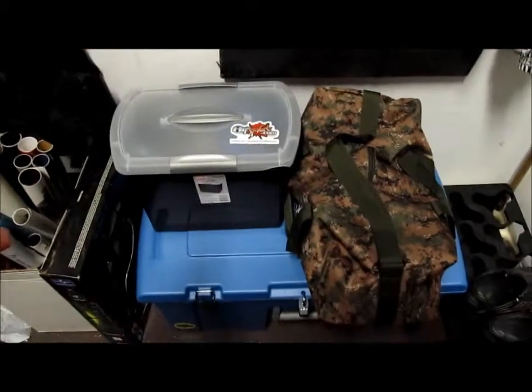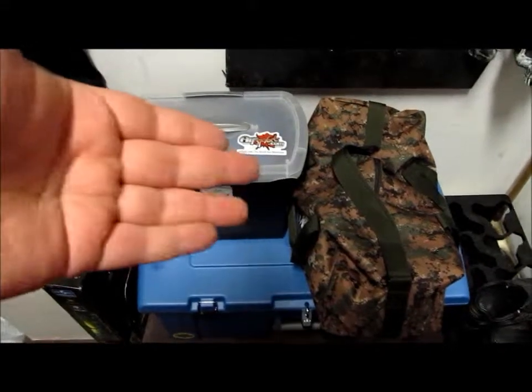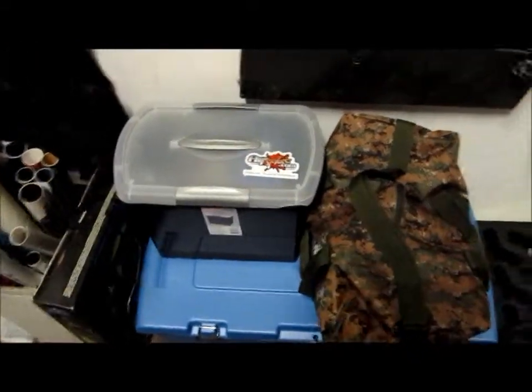Bottom, we got some nice shoes. It's where I keep all my airsoft guns in the trunk and my airsoft equipment, like my mask and clips and BBs and stuff like that.